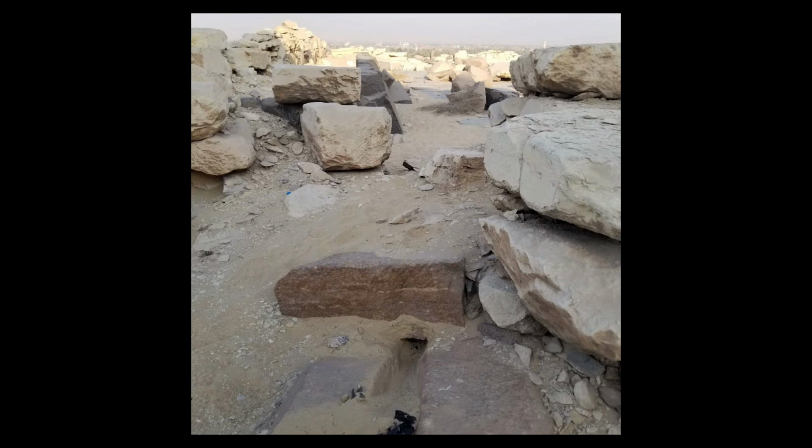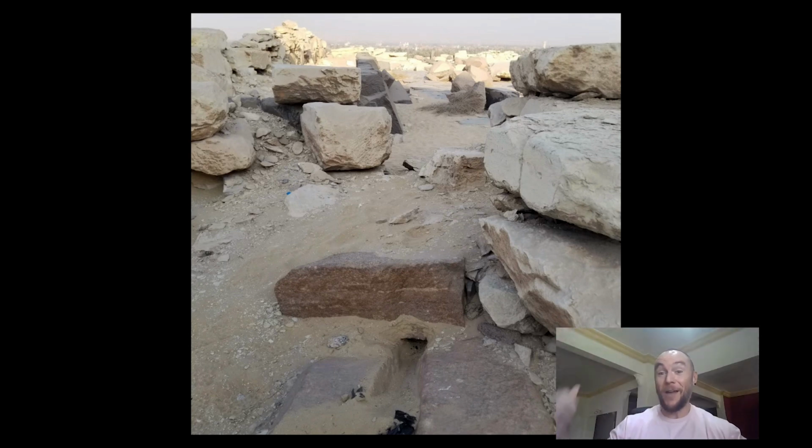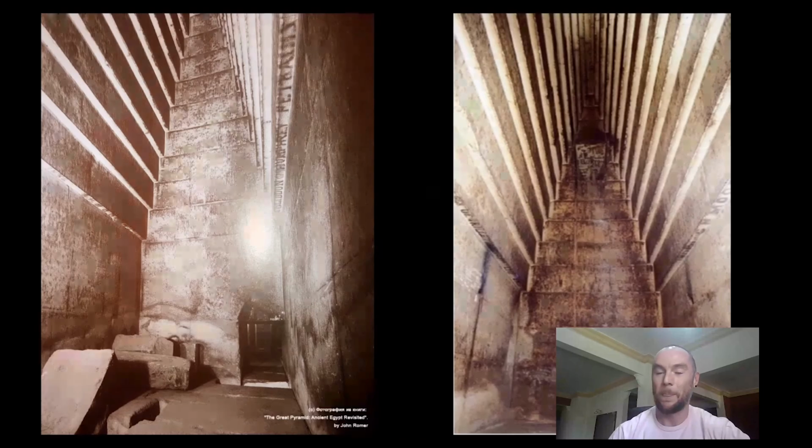So I knew that I was going to find this thing one day. And as soon as I saw it, I was like, oh, I found it. Yusuf, come over. I was like, check this out. And we were both very, very excited to find it. And it was in the exact location where I thought it would be. This is the inside of the red pyramid.